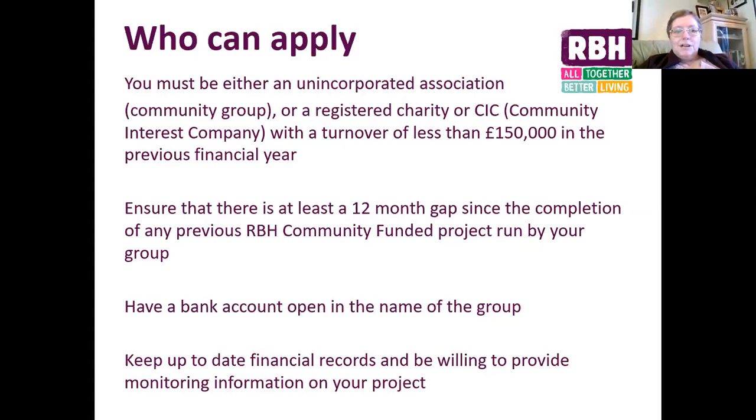But we do ask that groups have a bank account open in their name. And we've had one or two this year where they haven't. On the online form there is a checklist of eligibility criteria, so you tick off, yes we're a community group, yes we've got this, yes we've got that.